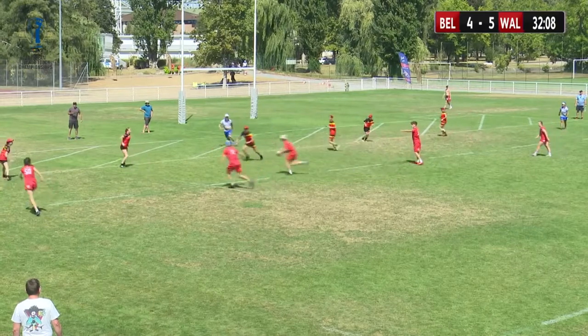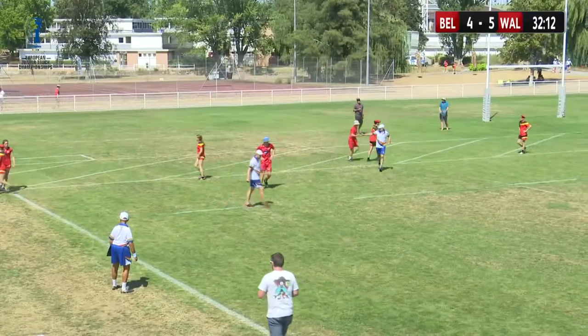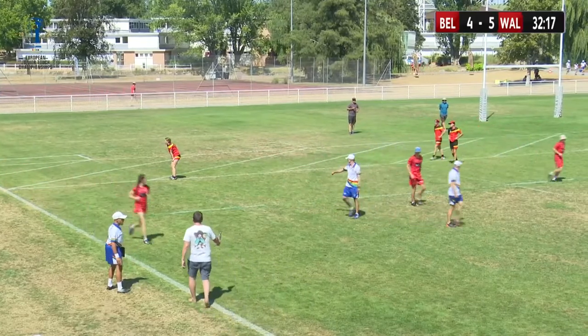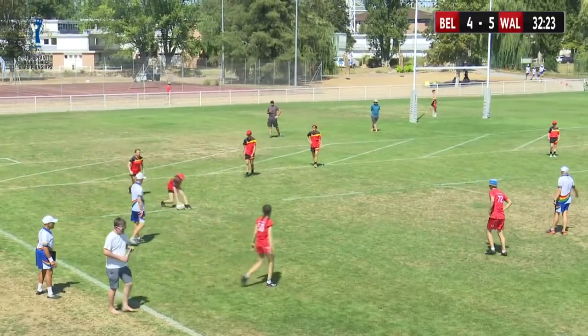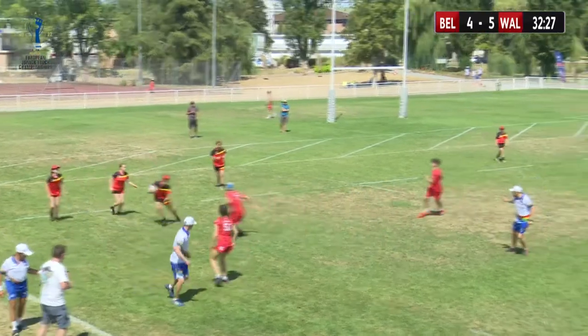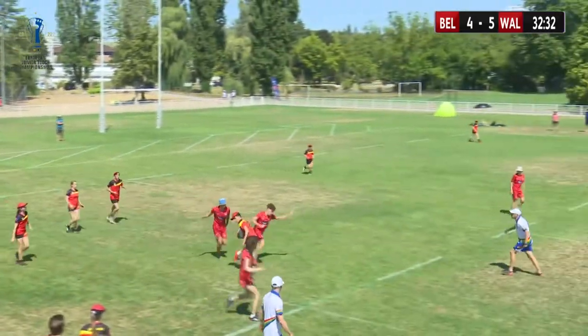Final touch. Space on the left-hand side, but not taken, unfortunately. Belgium survive again. They need a good drive. They're still a point behind, as Wales are looking for that first win of the tournament.